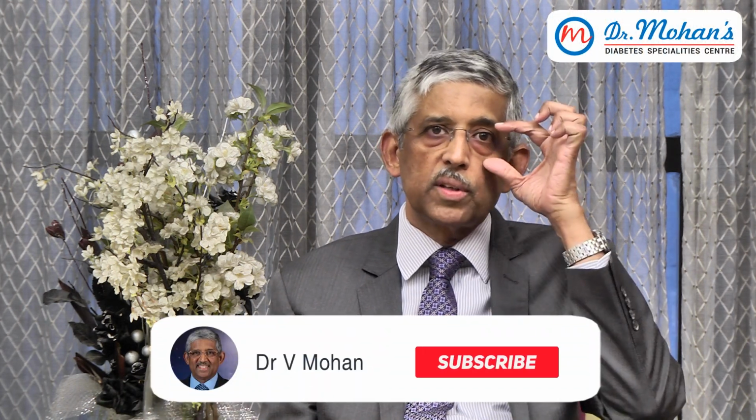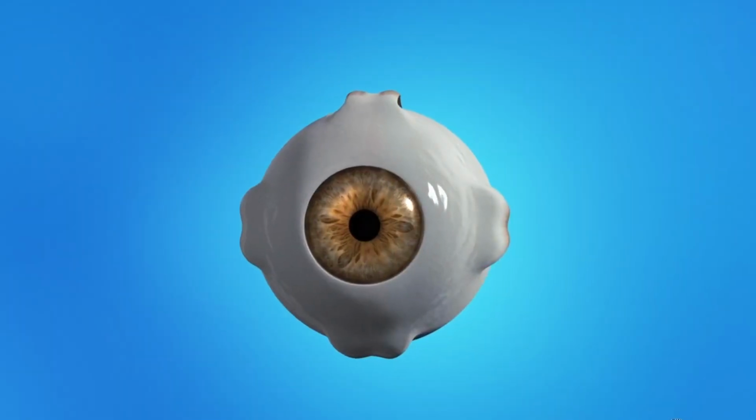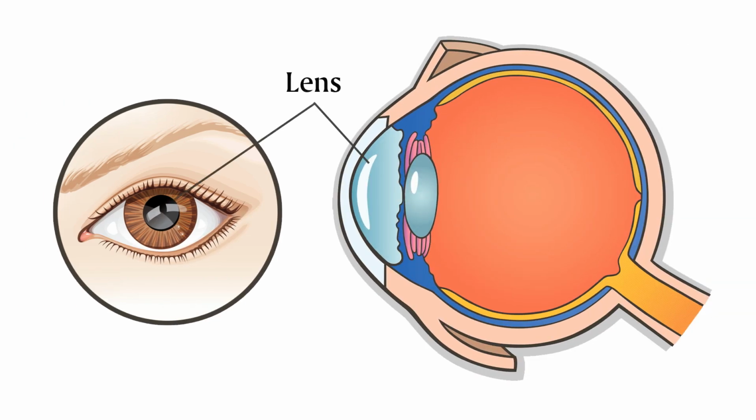That is a common mistake that people make. When you say an eye test, they think we are looking for the glasses that you are wearing. No, that is not it. What we are talking about is the back portion of the eye. When you wear glasses, the front portion of your eye is affected, what we call the lens of the eye. The back portion of the eye is called the retina.